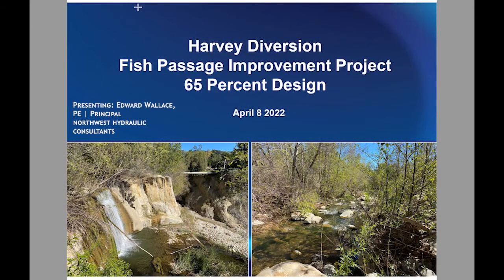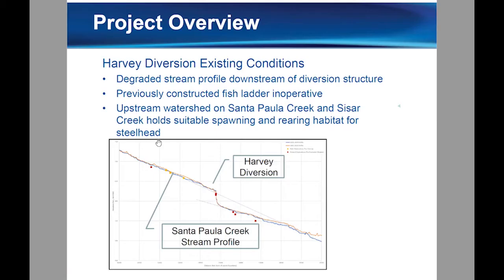All right, so we're here to talk about Harvey Diversion, 65% design for the fish passage improvement project. And maybe just a little reminder of why we're here. Under existing conditions, Santa Paula Creek has a degraded stream profile downstream of the Harvey Diversion structure. It does have a previously constructed fish ladder and an extension to the fish ladder, but the fish ladder is now inoperative, so it's a complete barrier for fish passage.